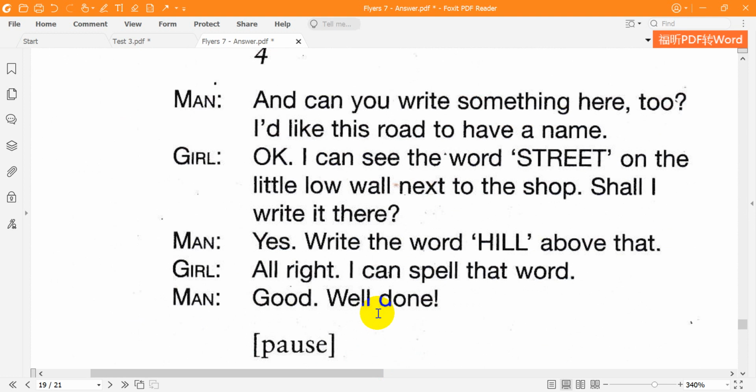Four. And can you write something here, too? I'd like this road to have a name. Okay. I can see the word street on the little low wall next to the shop. Shall I write it there? Yes. Write the word hill above that. All right. I can spell that word. Good. Well done.